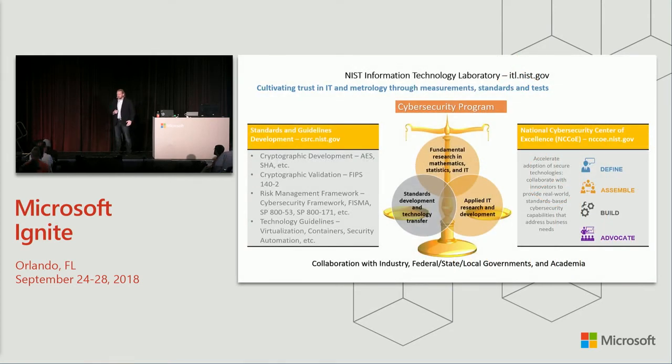So like Dean said, my name's Mike Bartok. I'm from NIST, the National Institute of Standards and Technology, and part of our cybersecurity portfolio, we have two main goals. One is to develop standards and guidelines for best practices for the federal government to use. And the other mission that we have, with the work we've done with Dean and his team, is part of our National Cybersecurity Center of Excellence.